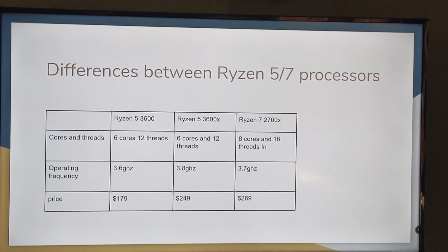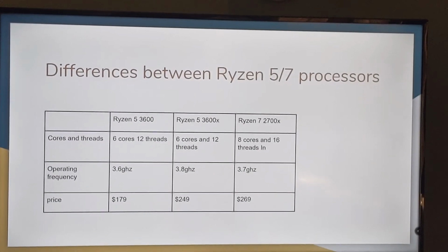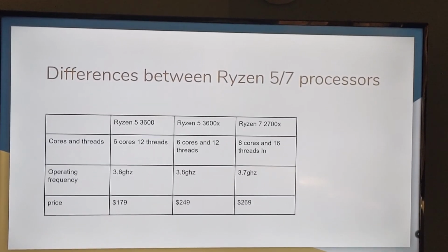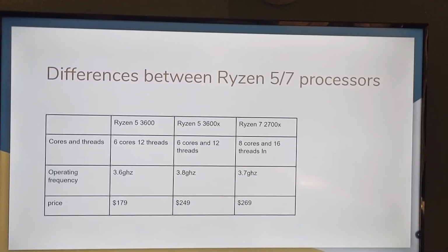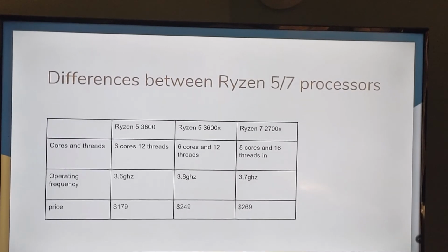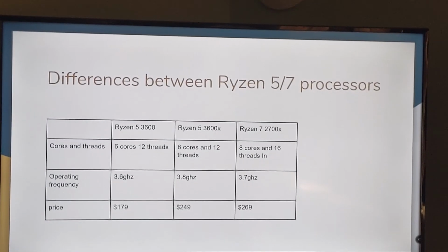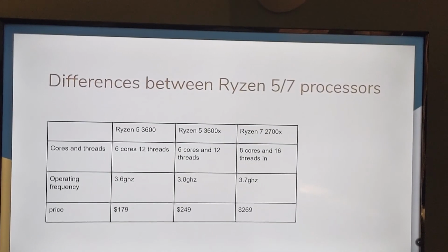Next is the operating frequency. The operating frequency is just how fast the processor performs. This is actually the base operating frequency, so that's how fast it runs when it comes out of the package, but you can easily overclock it to over 4 gigahertz. Next up is the price. The price is probably the most obvious, and it's just how expensive it is.